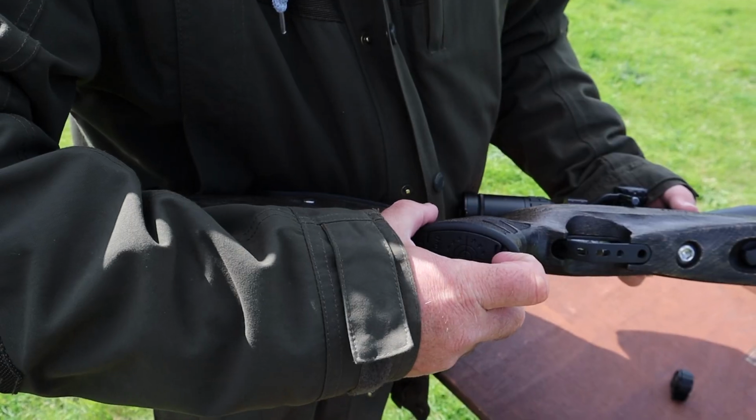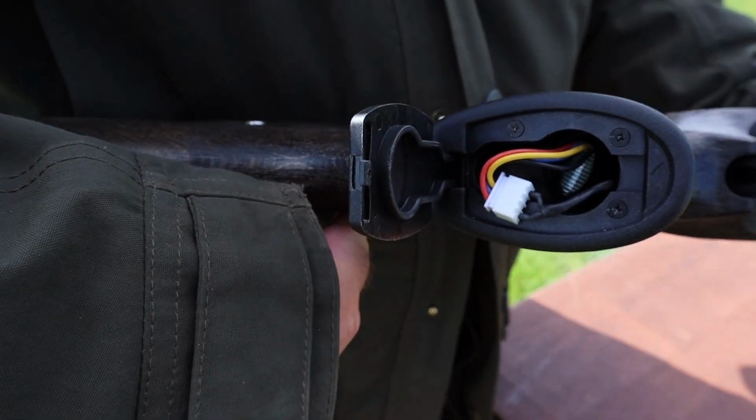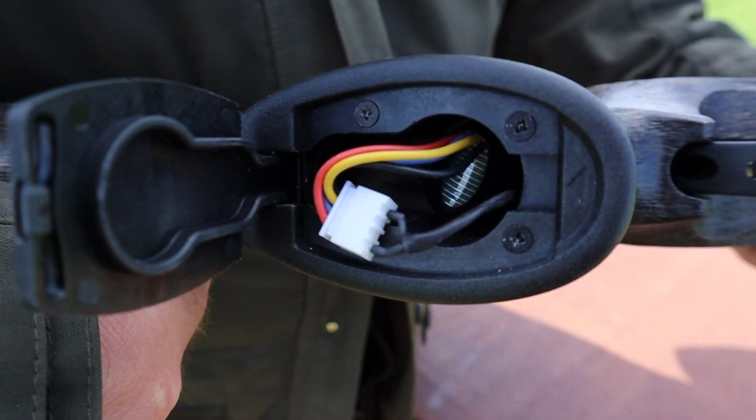Whoever decided to make an electronic gun, not cheap, worth it, but not cheap. The person that decided to make it electronic and went, do you know what we're going to do? We're going to make a really lovely stock, great barrel, lovely loading mechanism. Oh, it's windy. Oh my word, hold on. Right, yeah. And then let's really cheap out with the cheapest little wires.